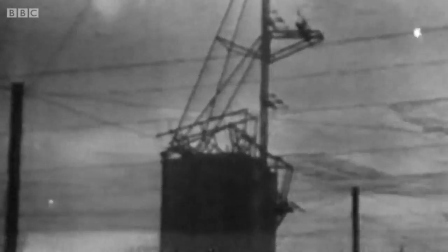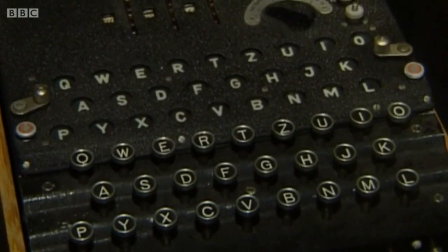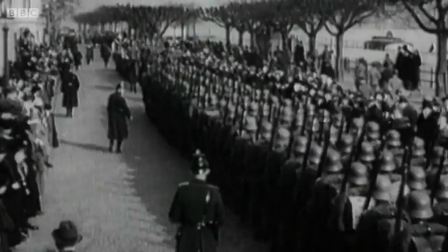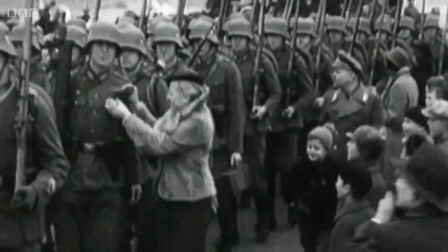The year was 1940. Allied listening stations were picking up radio chatter from across Europe. Hitler's famous encryption machine, the Enigma, had been triumphantly broken by Alan Turing and his colleagues, so now we were able to decipher the cryptic messages sent between troops across the continent.